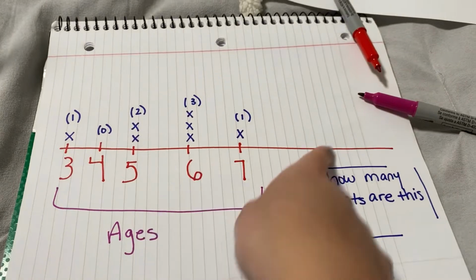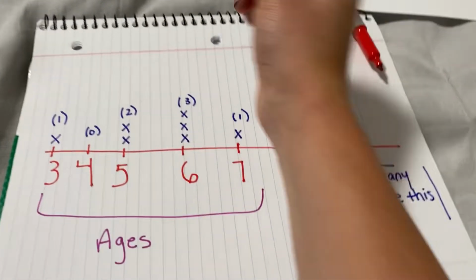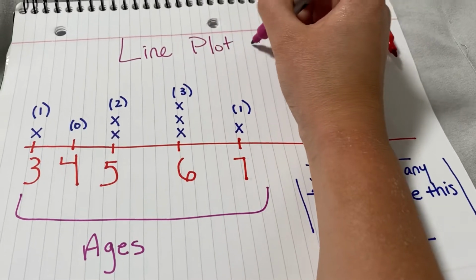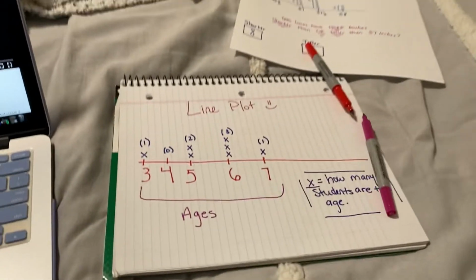Okay? So that's how to do a line plot. We're just going to write line plot. Let me do this back face. Okay? That's how you do that.